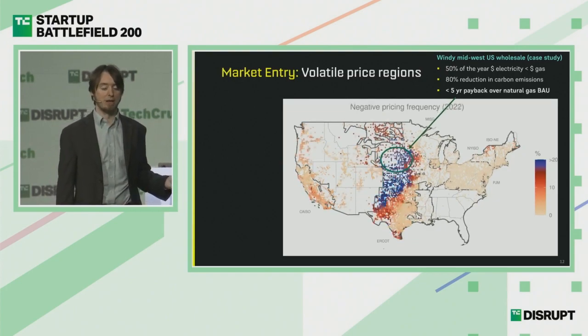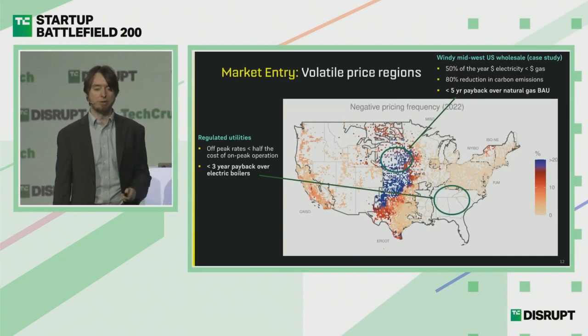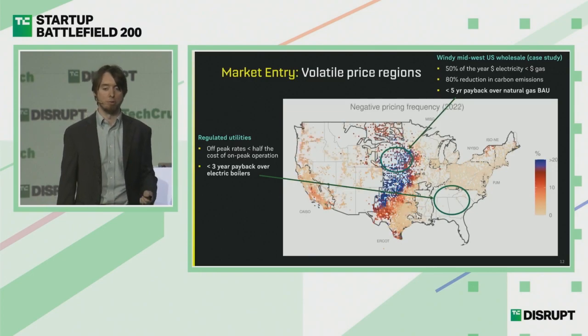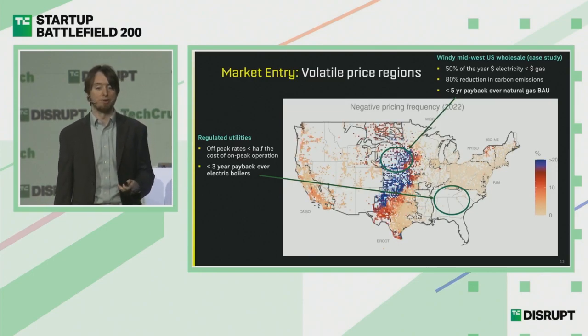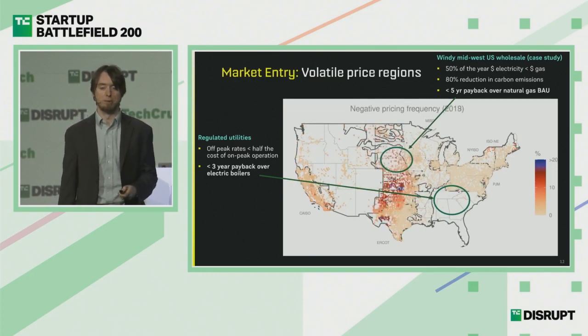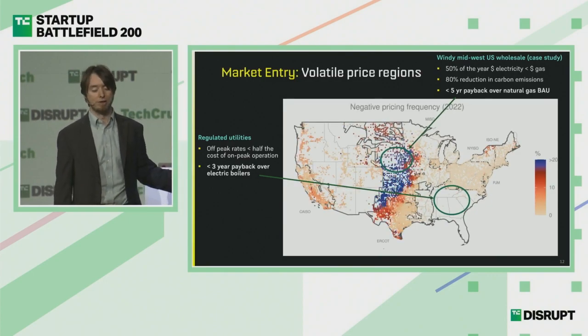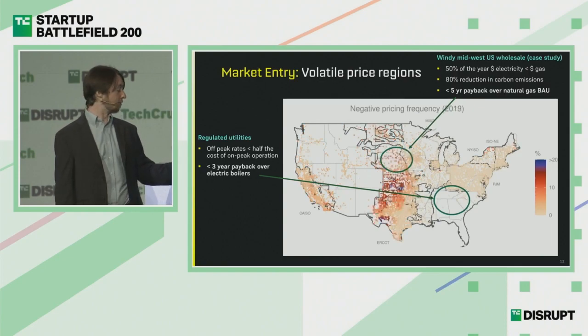Even in areas where we have regulated utilities, where there's less incentives, you could still pay back with the Joule Hive compared to your next best option, say electric boilers. When people want to decarbonize, they want the cheapest way, we get a 3-year payback compared to those. And we have customers all across these different areas and across every industrial sector.